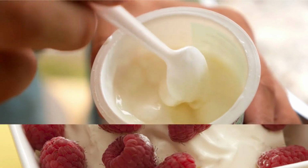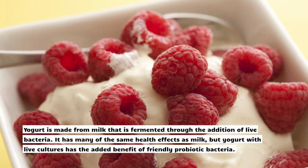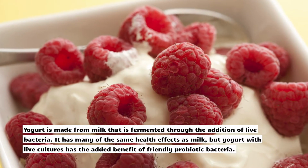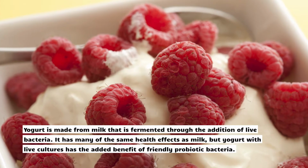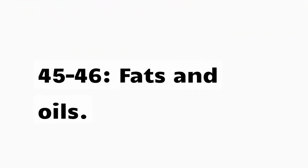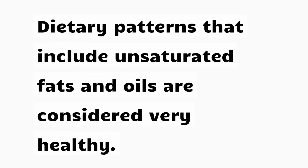44. Yogurt. Yogurt is made from milk that is fermented through the addition of live bacteria. It has many of the same health effects as milk, but yogurt with live cultures has the added benefit of friendly probiotic bacteria. 45 to 46. Fats and oils. Dietary patterns that include unsaturated fats and oils are considered very healthy.